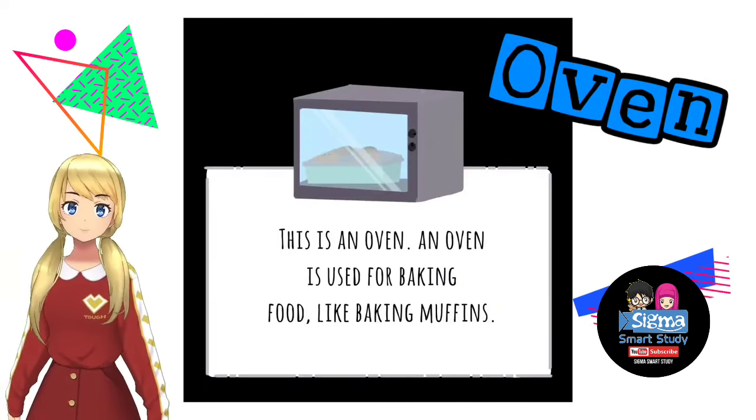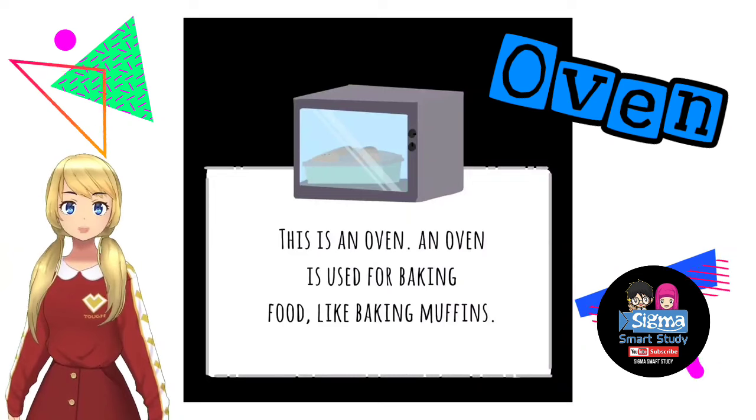This is an oven. An oven is used for baking food, like baking muffins.